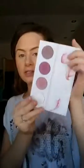Okay, so. Oh, duh. I have to do my eyeshadow first. I am still in love with this Beloved palette we had in the month of February. And I still am absolutely in love with the shades.